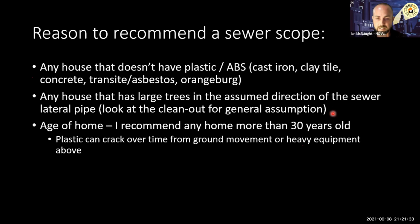There's a big expense up front, and you need to get training. I worked with a plumber in the area that specialized in sewer lateral repair for a while before I felt comfortable. But I just wanted to touch base, for those of you not doing sewer scopes, on when you should recommend a sewer scope and the signs you can look for so you're educated to protect your client.